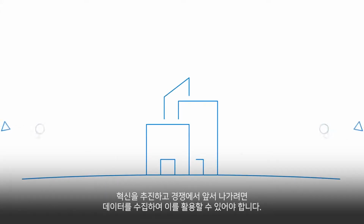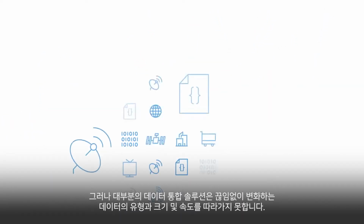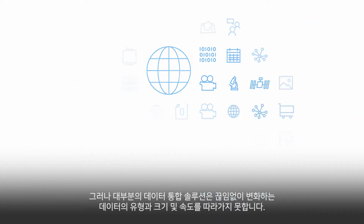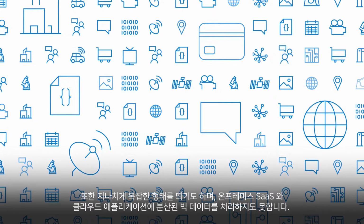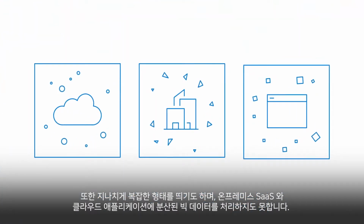Driving innovation and staying ahead of the competition comes down to capturing data and tapping into its value. But most data integration solutions can't keep up with ever-changing data types, sizes, and speeds. They're either overly complex or can't handle big data spread across on-premises, cloud, and SaaS applications.